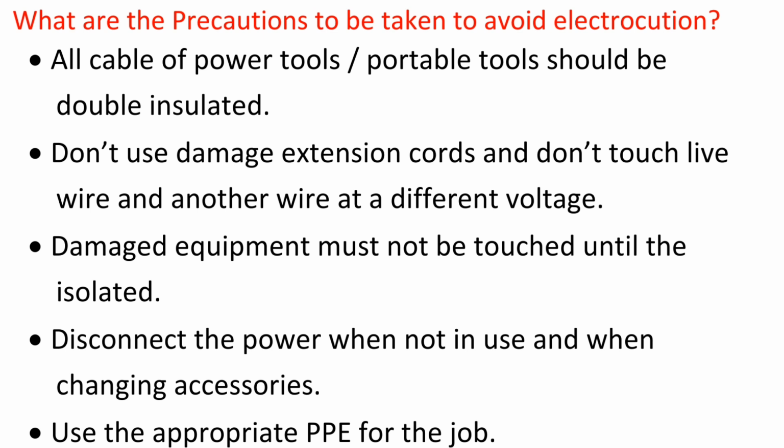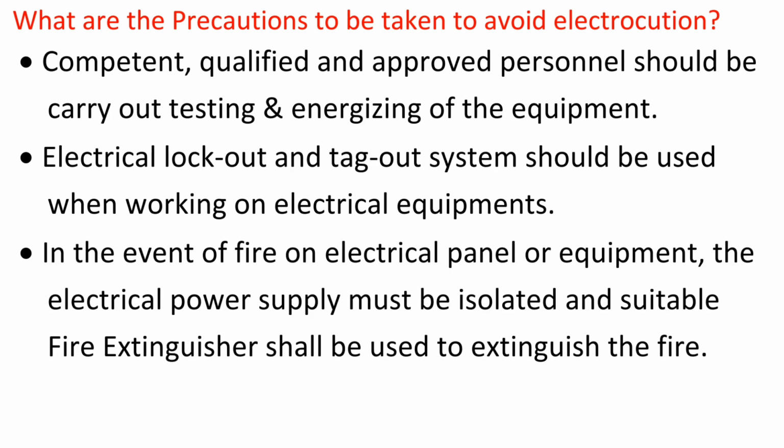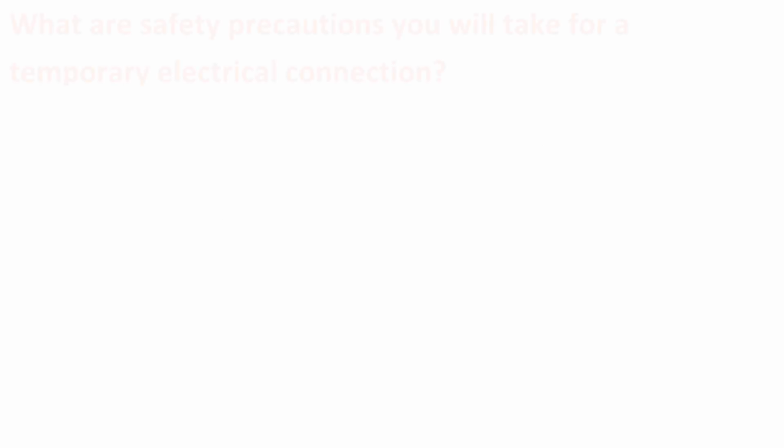Use the appropriate PPE for the job. Competent, qualified and approved personnel should carry out testing and energizing of the equipment. An electrical lockout and tag-out system should be used when working on electrical equipment. In the event of fire on an electrical panel or equipment, the electrical power supply must be isolated and a suitable fire extinguisher shall be used to extinguish the fire.